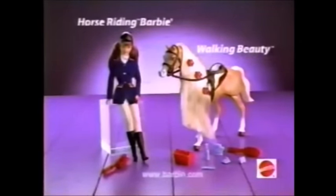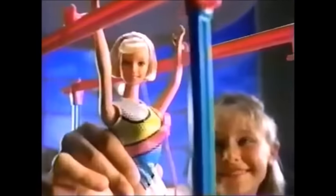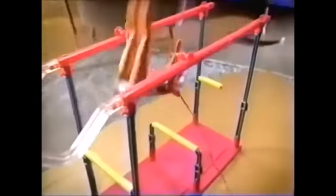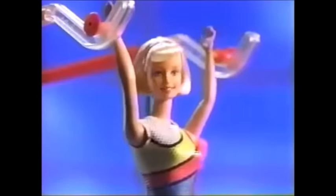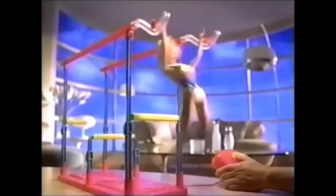Staples sold separately too. You've got the power, you're in control. Super Gymnast Barbie, go girl, go! Yes, Barbie. Foot flip, back flip, now share the control. Hey, watch this. Flip to flip, and a backward roll. Super Gymnast Barbie, smooth on your bars. You make us all superstars.